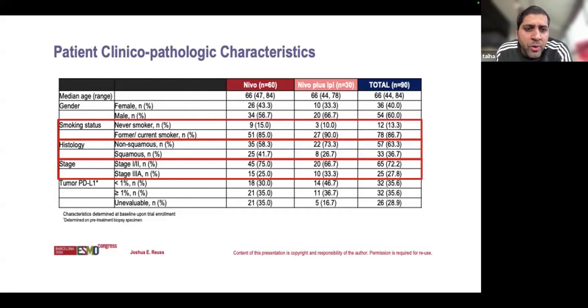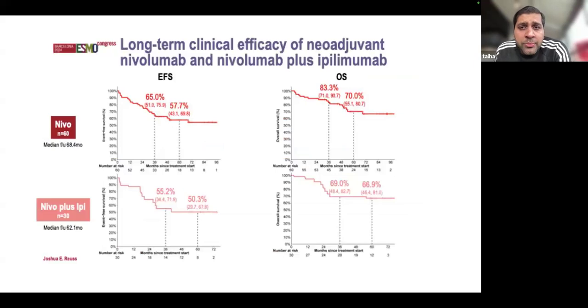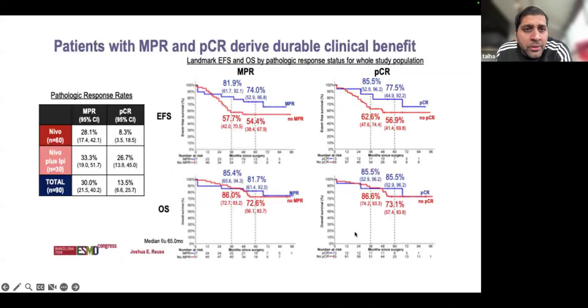There was stage 1, 2, and stage 3A, quite balanced, although a bit more of stage 1 and 2 in the nivolumab arm. So the long-term clinical efficacy of the neoadjuvant immunotherapy with nivolumab or nivo plus ipilimumab showed the event-free survival is quite better. It's around 57.7% at 5 years, or 50.3% in the combination arm.